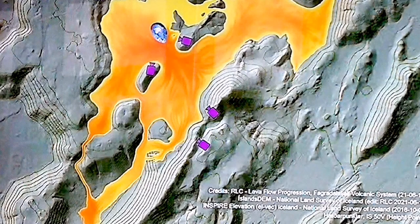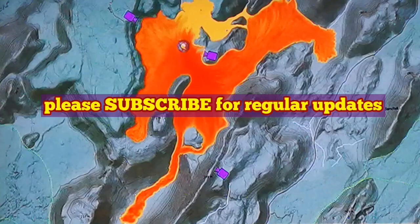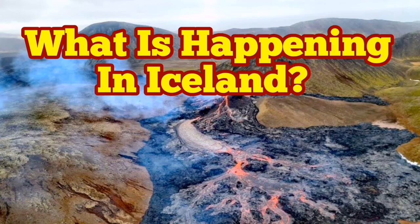This is good because we can actually go and see it. Of course, the land mass is being created, but at the same time, the access roads are beginning to become limited. As you can see, the cameras that we have in Iceland are now surrounded by lava. The maintenance of them is only done by helicopters.